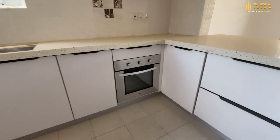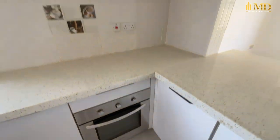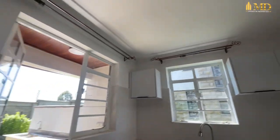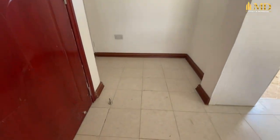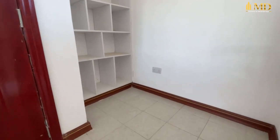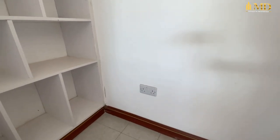On this side, we have an oven. And here we have a double sink. You also have a provision for the pantry, which is very spacious. You can also add a fridge here if you opt for that option. You have a socket there.